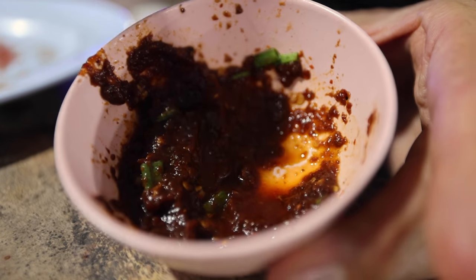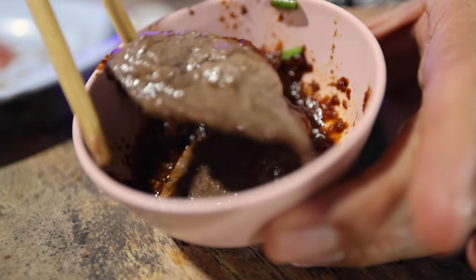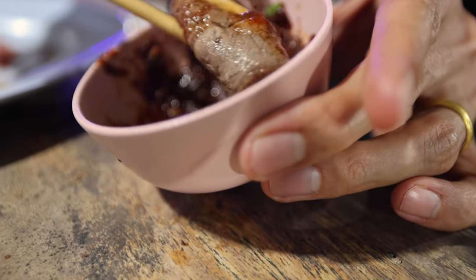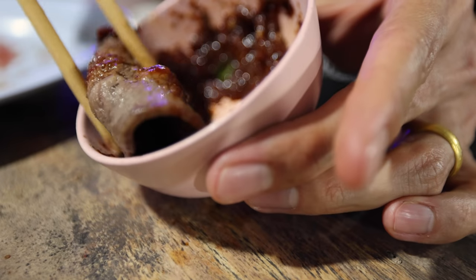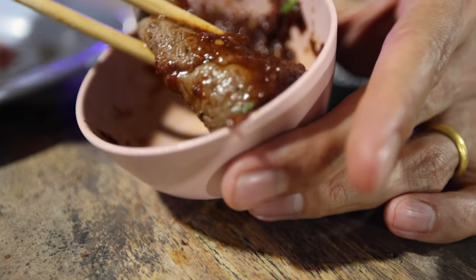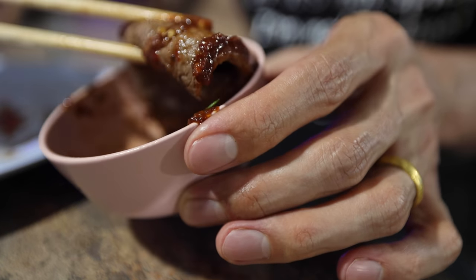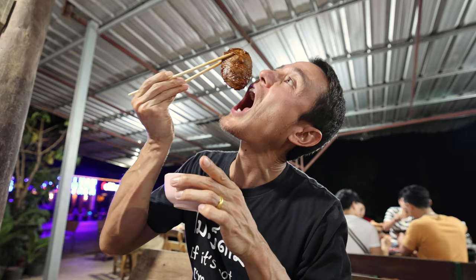My final piece of beef. I'm going in with this sauce. Kind of roll it up, scoop up that sauce. This is more like a chili paste sauce. I love this sauce. I mean, I liked it from the beginning, but I love it even more now. Give it a nice coating.